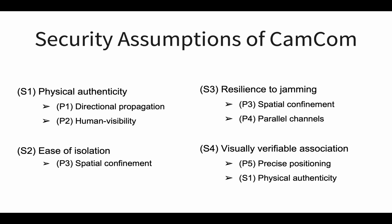First, physical authenticity. Combining directional propagation and human visibility, VLC data transmission is resistant to physical layer modification and impersonation. Attacks attempting to tamper with the transmission have to be within line of sight, and thus can be detected by human observers watching the VLC carrier and surroundings.